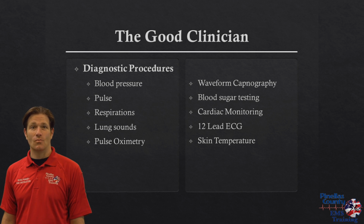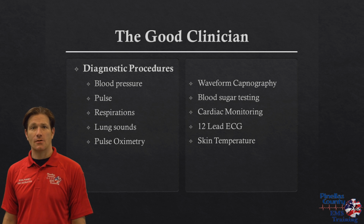Pulse. Now, we don't need a fancy machine to tell us rate, rhythm, and quality. All you have to do is touch the patient. So let's not forget to put our hands on the patient. That will go ahead and give us skin temperature, which is also very important. And lung sounds. This is kind of a lost art.